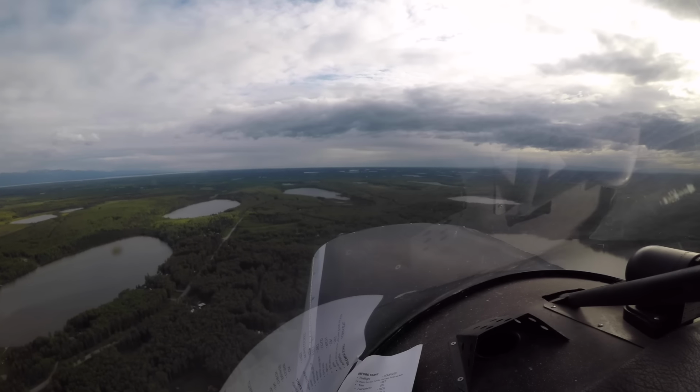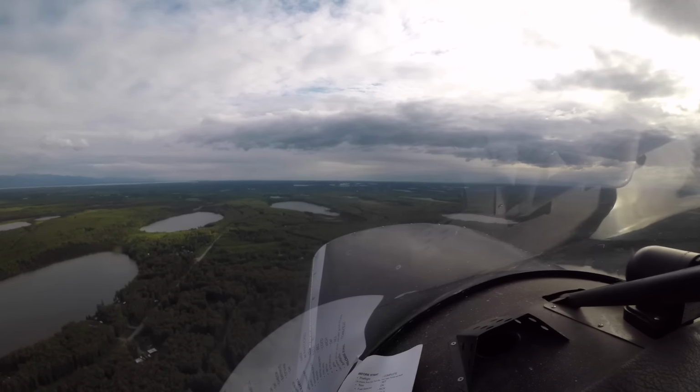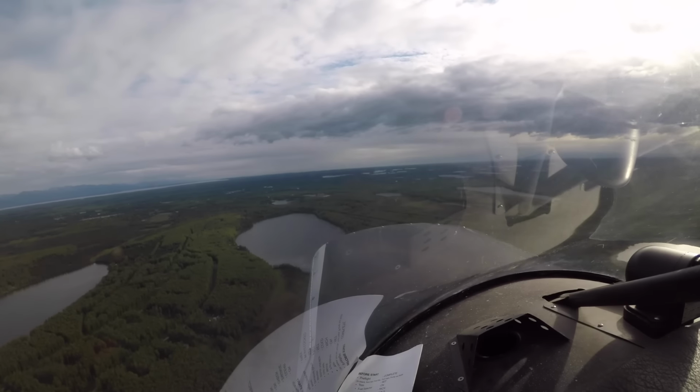I know if I have a choice, I'd like to go past the lake and then turn into the wind. But that's the nice thing around here. You got to check because suddenly the next lake over is 180 degrees different. So we never assume everything's the same. You see all the sets of lakes around 2 o'clock? Yeah, let's head over there.